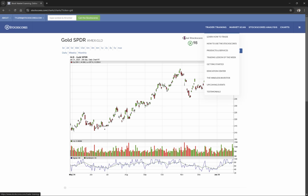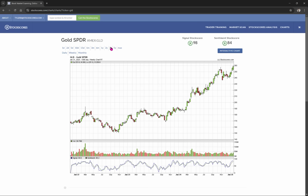If you're not in them, there's maybe a signal there to consider, but with caution because this sector is already up so much. You can see here on the weekly chart, the trend is up. We had a little pullback and then broke that 4 weeks ago and now continuing the upward trend.